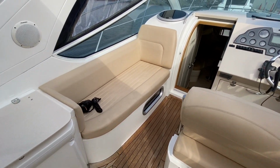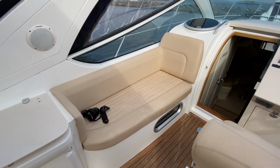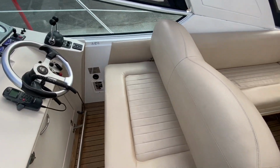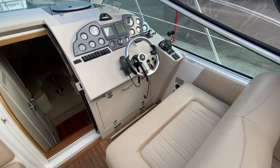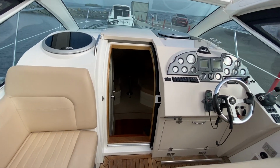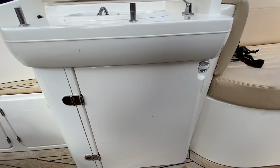Moving forward then, you got a nice long port side lounger that'll accommodate up to 3 adults sitting there, nicely sheltered in behind the windscreen. And then you got this twin wide helm seat, so the helmsman and a forward passenger can sit there, clear visibility through the screen. So really good layout. Sliding door giving you access down into the cabin then that we'll take a look at shortly.